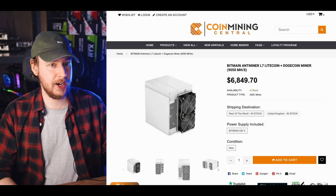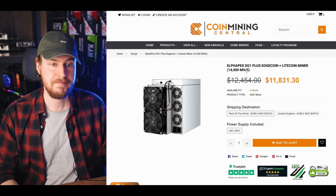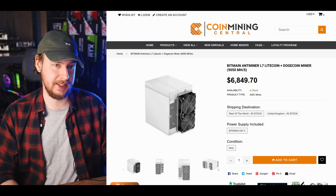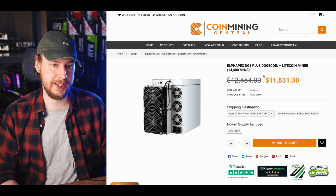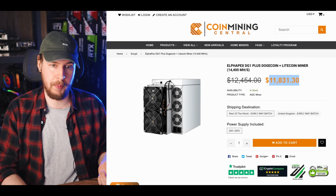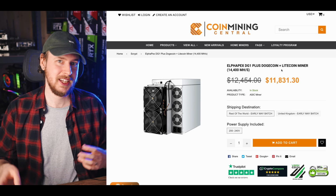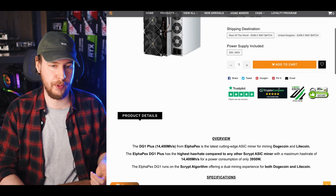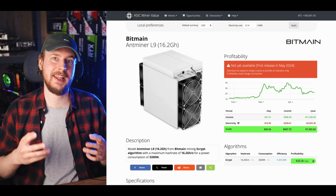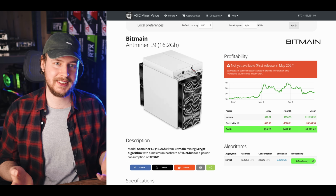But of course, now you also have the just released AlphaPex GG1 Plus, which is significantly more efficient than the L7. Well, actually not significantly. It's like 50% more efficient. But basically double the price. So are you willing to pay double to get 50% extra hash rate for roughly the same amount of wattage? Of course, we also have the Bitmain L9 that's supposed to come out next month. So you gotta take that into account too.